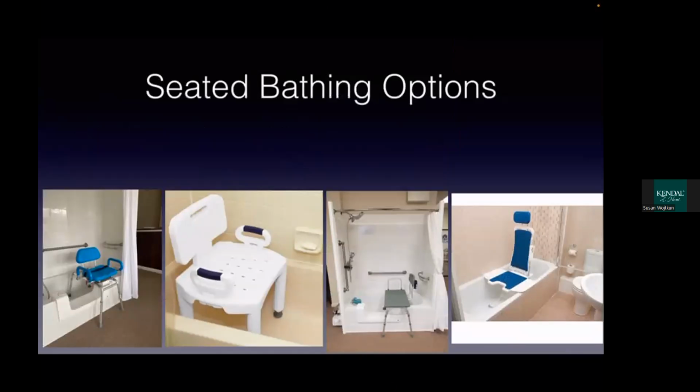If you're at the point where maybe you have some arthritis and it's really uncomfortable to stand for a while, or your balance is impaired in standing, because once the shower is wet, it is slick. It doesn't matter what kind of mat you have in there, it can be a little bit slick. So there are different seating choices. Even that bath lift: we've had people who really like to soak in the tub but don't have the strength or the ability to get up safely from the lying down position. So with that bath lift, once you sit into it, it actually lowers you down into the tub to soak, which is really nice.